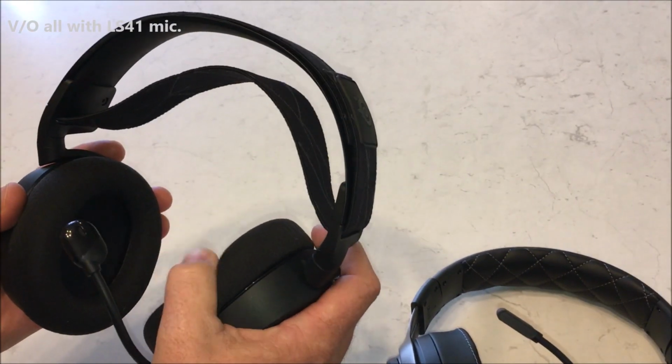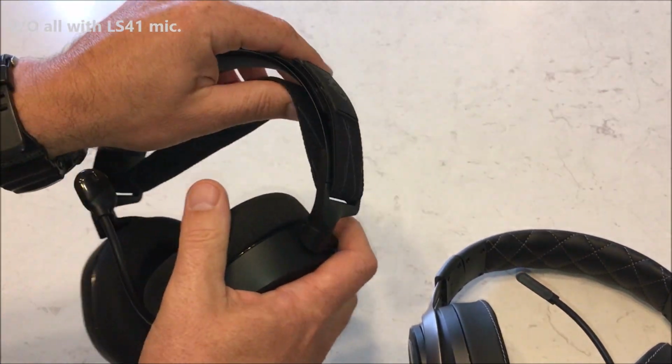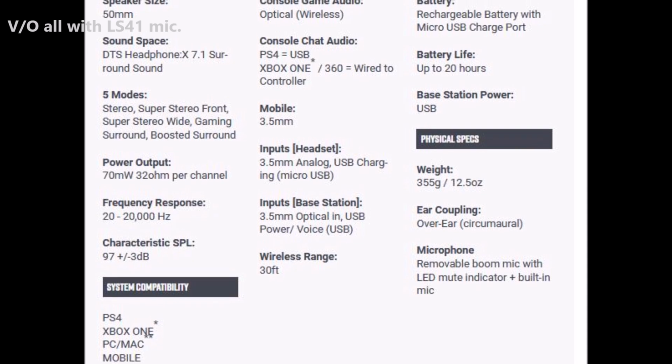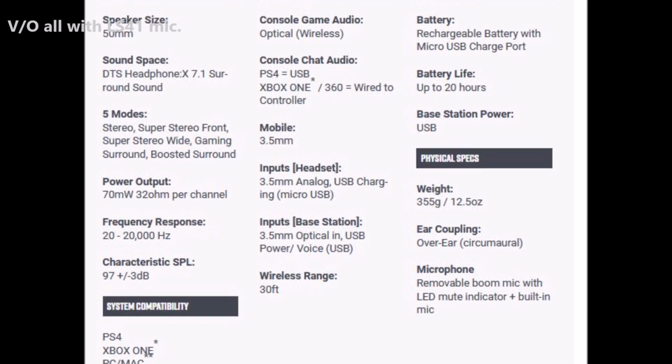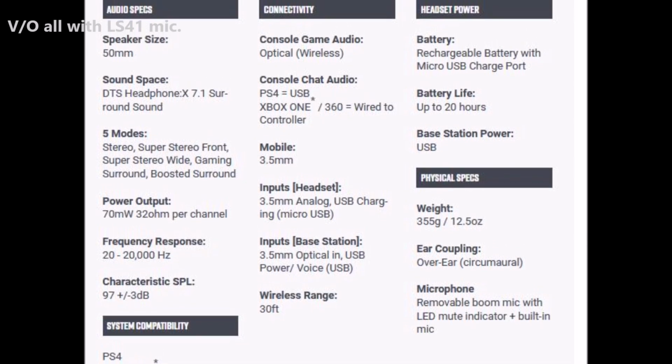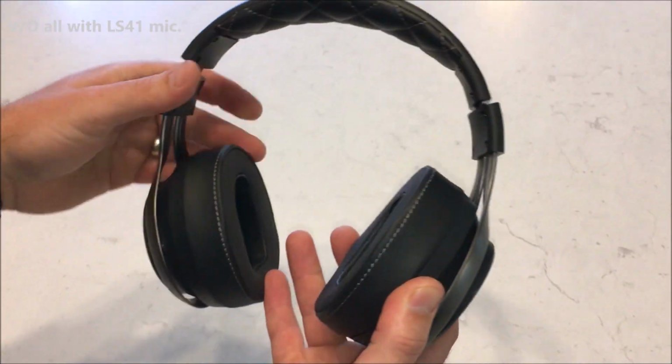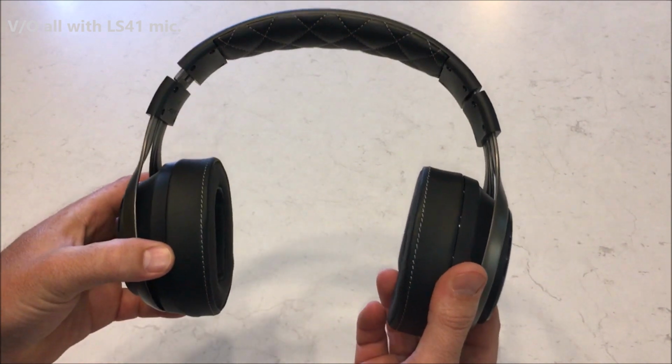The LS41 is essentially identical in frequency response and impedance characteristics, and it has bigger drivers. There is a great depth of bass with a clean top end, very tight sound stage. It feels very close, and it has plenty of volume to spare.